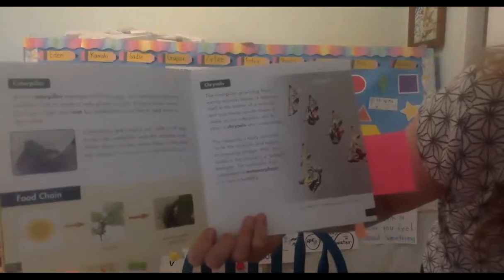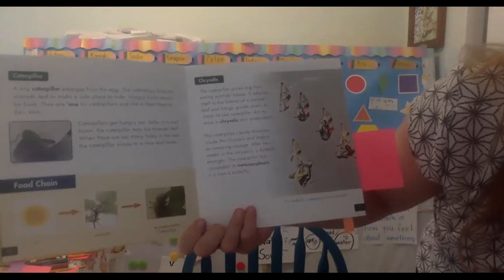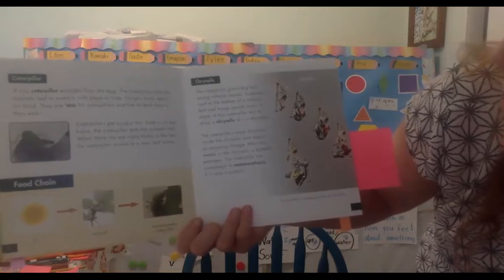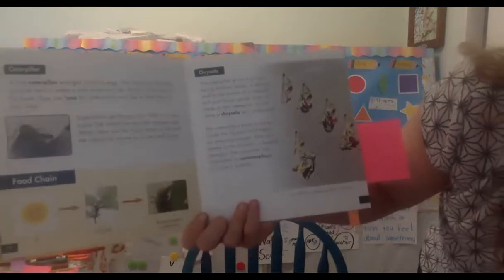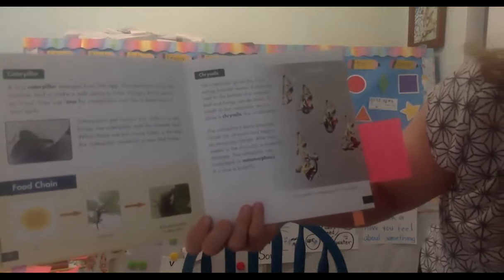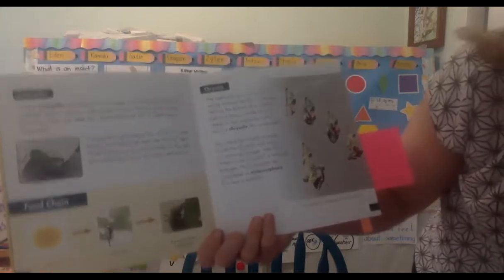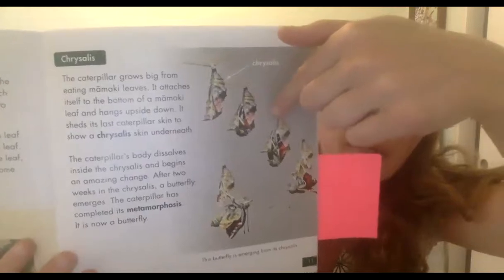Chrysalis. The caterpillar grows big from eating mamake leaves. It attaches itself to the bottom of a mamake leaf and hangs upside down. It sheds its last caterpillar skin to show a chrysalis skin underneath. The caterpillar's body dissolves inside the chrysalis and begins an amazing change. After 2 weeks in the chrysalis, a butterfly emerges. The caterpillar has completed its metamorphosis, or its transformation. It is now a butterfly. So you can see some different pictures of the chrysalis, and as the butterfly is coming out.